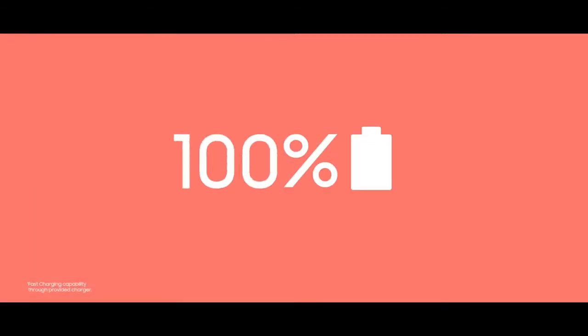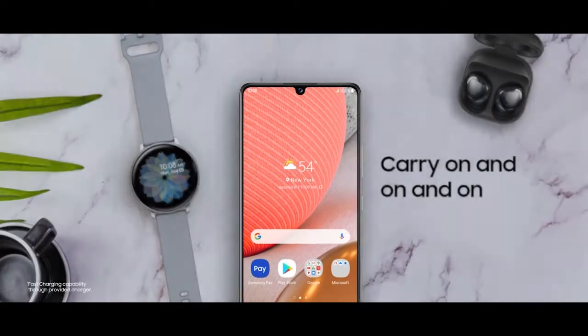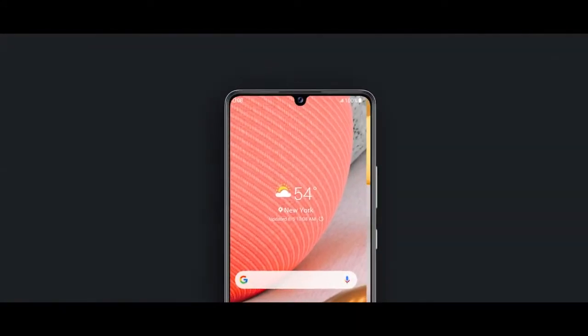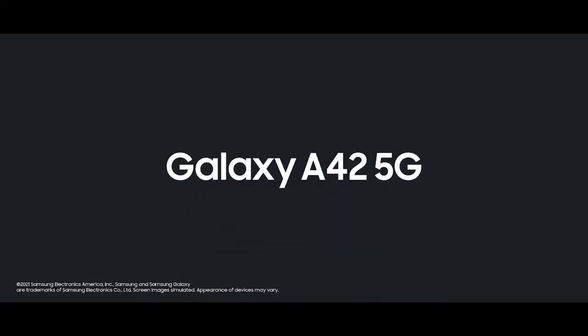When you need a charge, fast charging will have you back in action in no time so you can carry on and on. Outfitted with the best core features plus some awesome innovations. The Samsung Galaxy A42 5G.